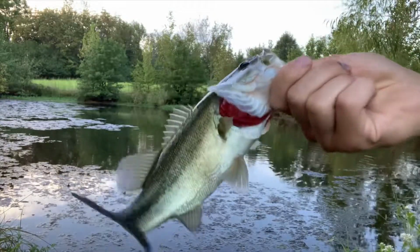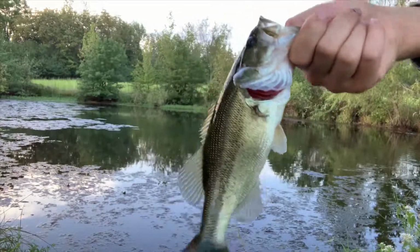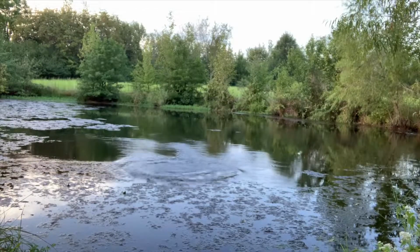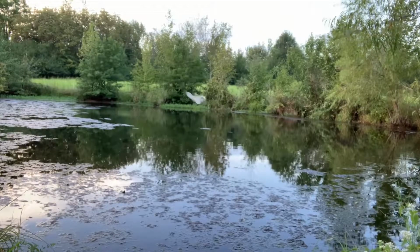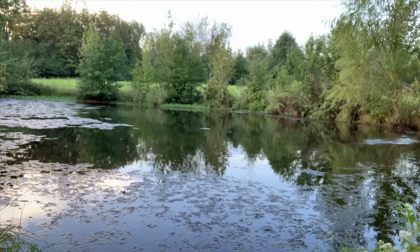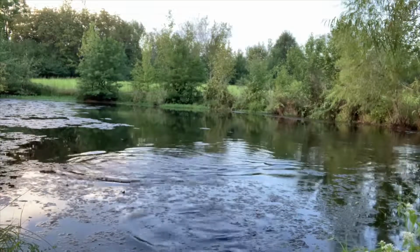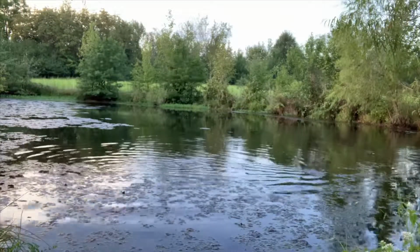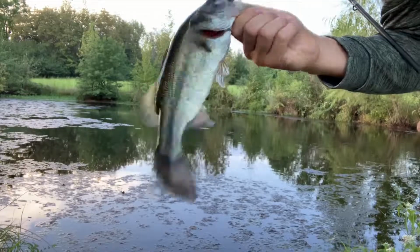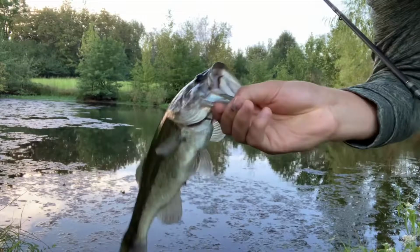Finally. Got another one. It's a smaller dude, so we're just gonna go ahead and let him go. I'm not gonna weigh it. It's smaller. See you, dude. Got him. As soon as it hit the water. Yeah, so again, another decent one. It's not very big though. Not as big as that first one we caught, so I'm not gonna weigh it. But see you, dude.